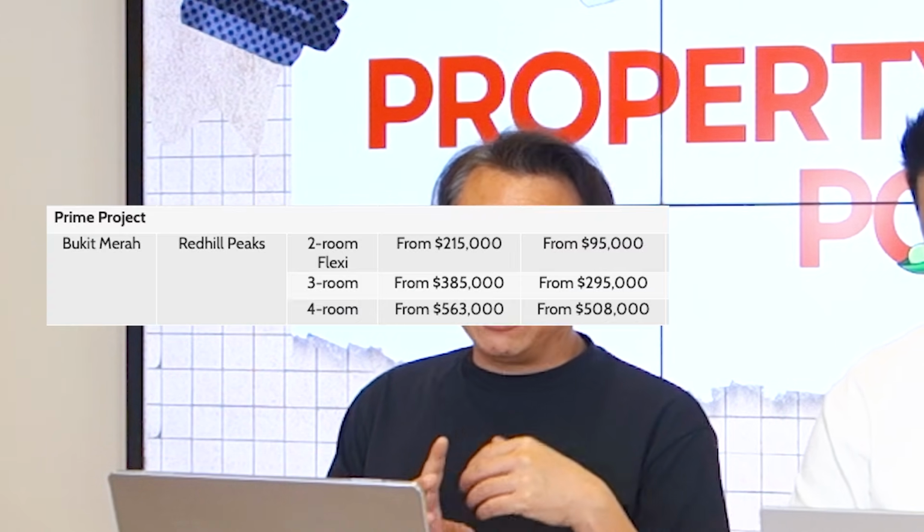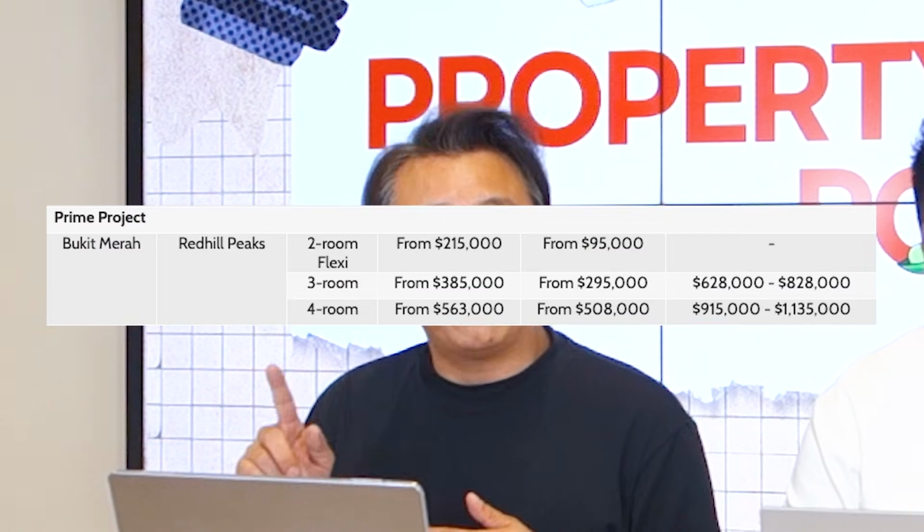Alright, so the 4-room flat, 563,000 starting from. And after grants, it's going to be 508,000. Nearby resale going for 915. Just now, yours was 1.09 at Kim K, right? This one is 1.135 million in the nearby resale. Yes. And of course, prime projects will have a higher subsidy and a different resale condition.